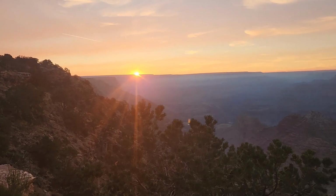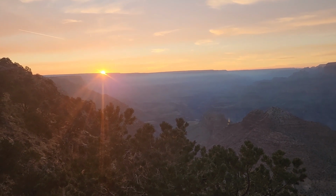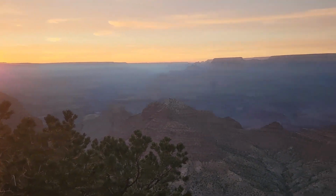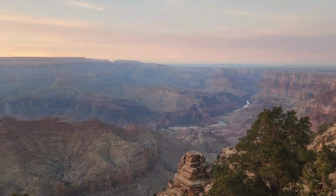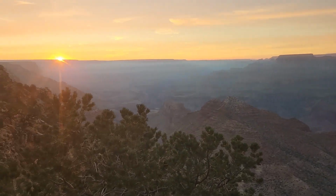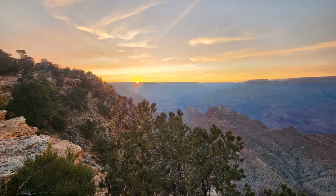At several of the national parks that I have visited, I've been able to catch either a sunset or a sunrise, and it's always a magical moment. So this is pretty cool to be here at the Grand Canyon on November 1st, 2023, as that sun is setting over the canyon.